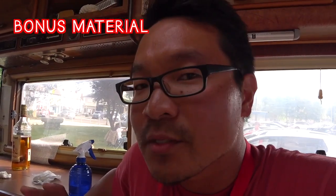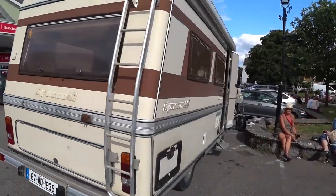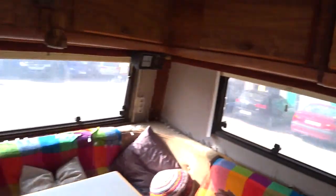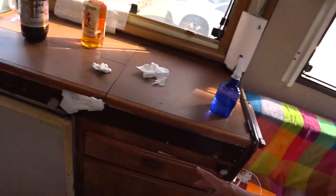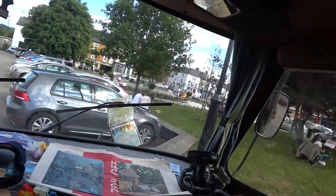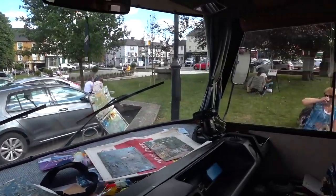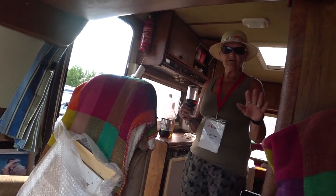I'm inside Louise's trailer, and that's one of the other ways in which you can travel to the paint out locations, in a camper van. Think of it as your own little mobile studio. This is the dining area. Have a small little kitchenette in here, and of course this is where you drive. Sit in that seat now and feel the luxury. Oh wow! Do you see the panorama? That's great.